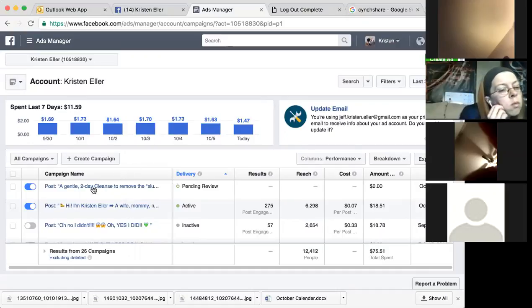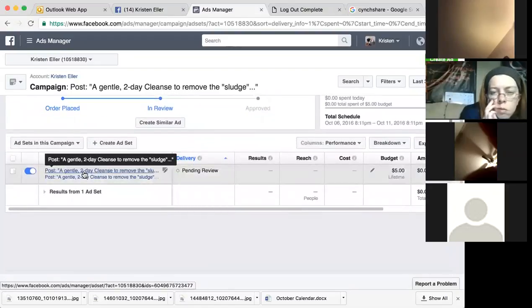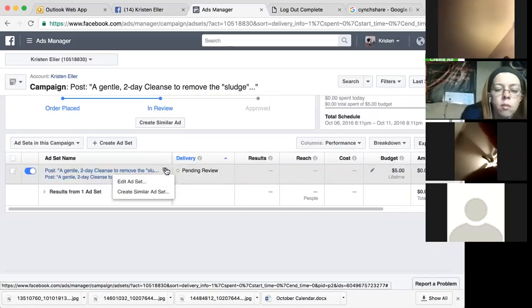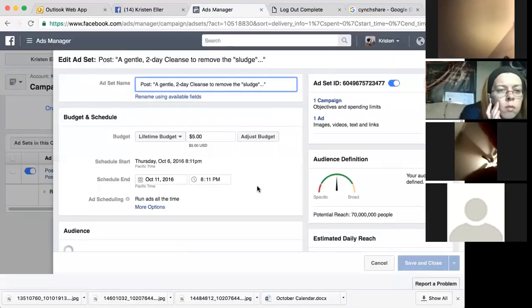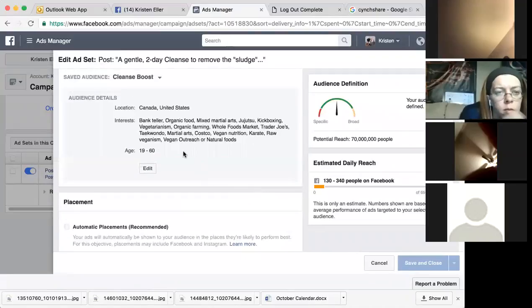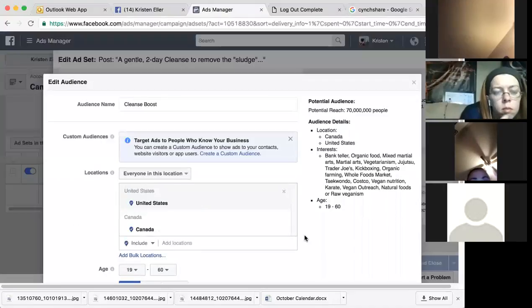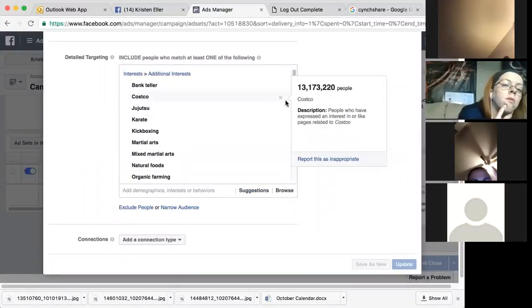So you're going to click on the actual campaign name. And then you're going to hover over it again and see this little pencil over the paper there. You're going to click Edit Ad Set. Let it load here. And this audience, that's the thing that I really want to look at. So we want to edit this. We want to see just exactly how many people are in each of these groups, okay?